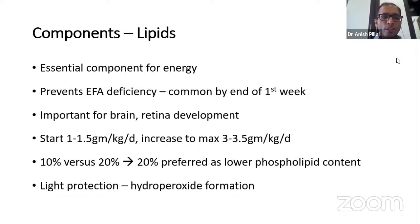Again, the starting dose on the day of birth is usually 1 to 1.5 gram per kilo, and you can increase it to a maximum of 3 to 3.5 grams per kilo per day. There are two preparations available. Nowadays, most units are using the 20% Intralipid, which is preferred, as there is a lower phospholipid content in the 20% preparation, and also obviously lesser volumes if your baby is very tiny.